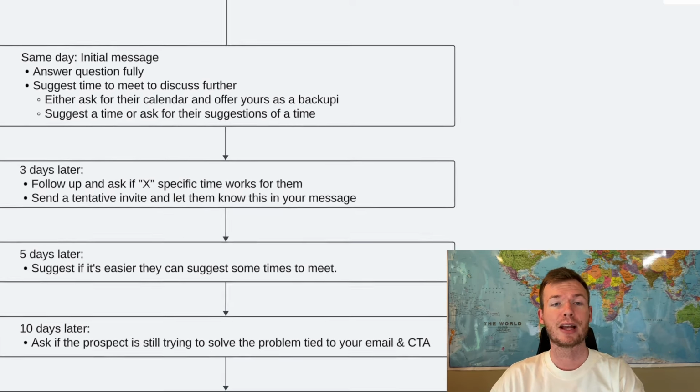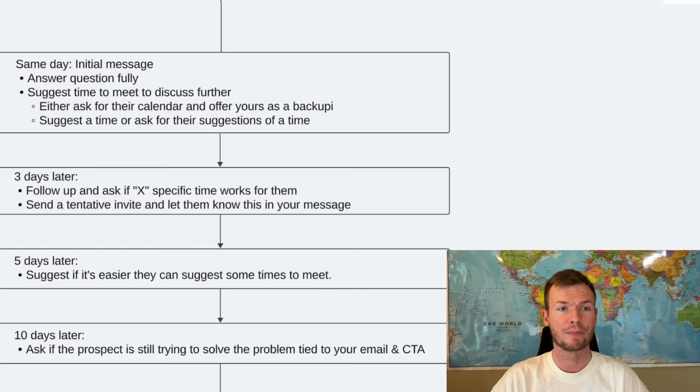Now, the first thing I do is I answer the question fully. So if someone asks me a question or I offer to send more information, I do not deflect to a meeting. This kills leads. You need to answer fully and contextualize your message and how it relates to their business and given your expertise. Your goal is to show that you are competent and creative.